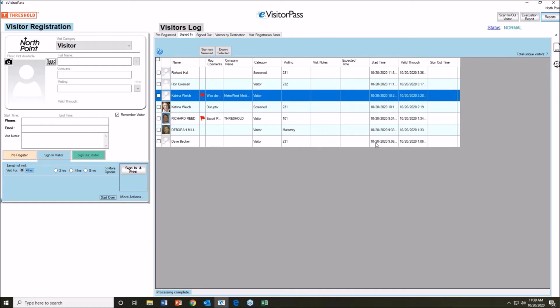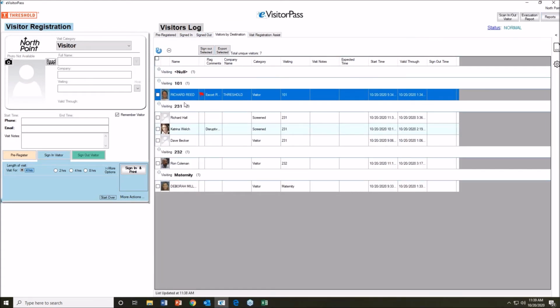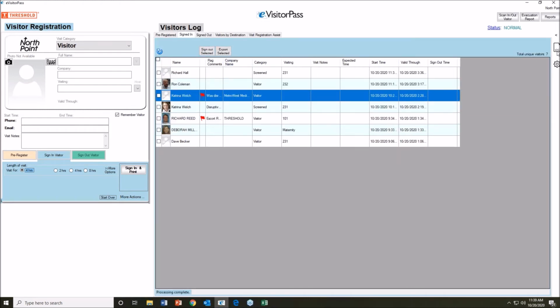Yes, if you go back here, you'll see the visitors by destination. You can look here, and you can see that there's 3 people in room 231, 1 in 232, and 1 person in maternity. So this is how you can look by destination or by room, how many people are assigned to each one of those rooms. You can also look over here and you see total unique visitors. It tells you that in your facility, there are 7 people in total, seven unique visitors. So that's another way just to keep track of who's in your facility and where they are and allocate them.